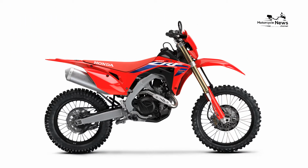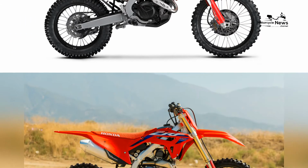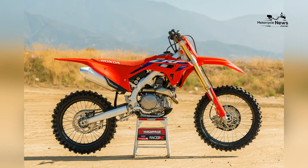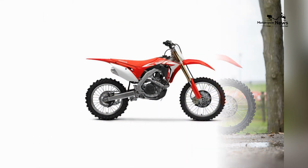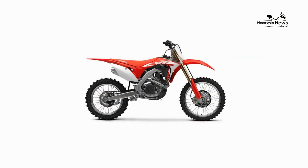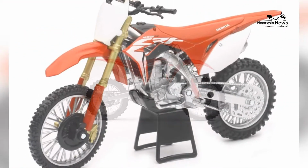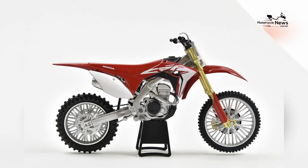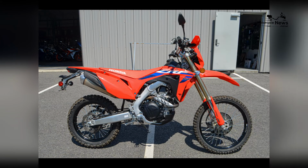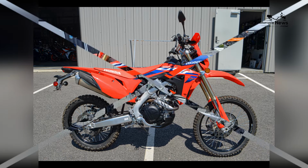Technology and features. Honda has equipped the CRF450R with state-of-the-art technology to enhance the riding experience. The bike features an updated ECU with selectable riding modes, allowing riders to adjust engine performance characteristics to suit different track conditions. Additionally, the CRF450R boasts a new, lighter-weight chassis and improved ergonomics, providing a more agile and responsive feel.